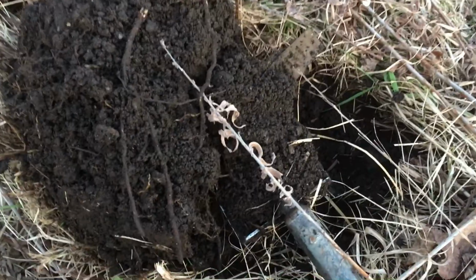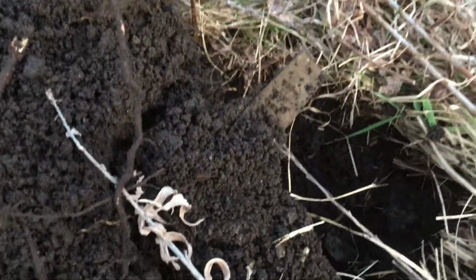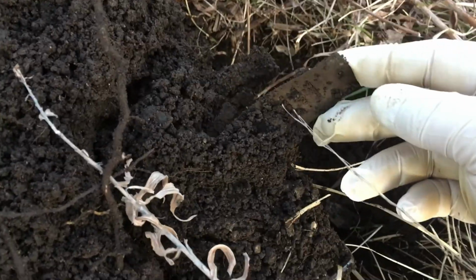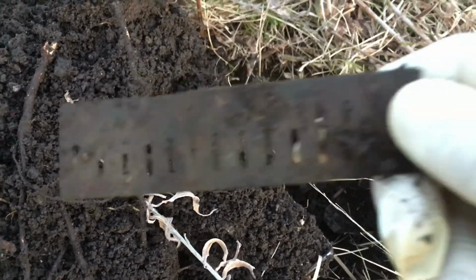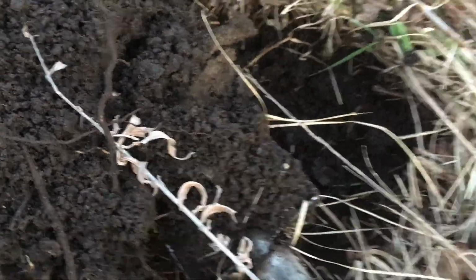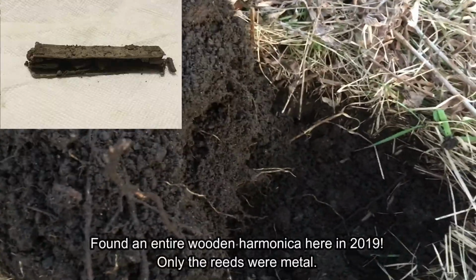Well, looky what we got here. This is just as it appears as I turned over the plug. This was just like this. That is a harmonica reed. Looks pretty intact, the whole reed anyway. I wonder if it's part of an entire harmonica. Let's see if there's any more pieces to it. Sometimes that happens where the whole thing rots away and both reeds are left behind. So let's see what else is in the hole.